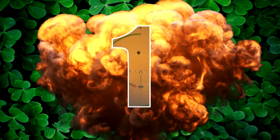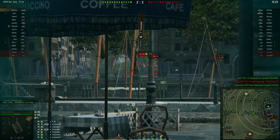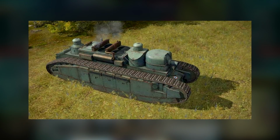So here we are at the moment you probably all have been waiting for. The number 1 spot goes to the Char 2C Bis. The Char 2C Bis was meant to be a French premium super heavy tank with a 155mm howitzer. Pretty much a French OI with a premium status.